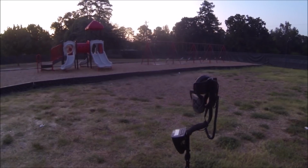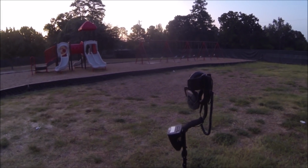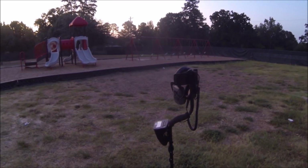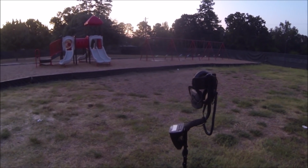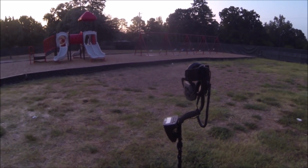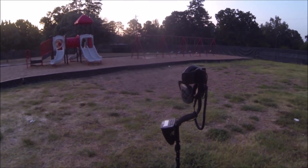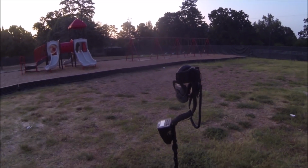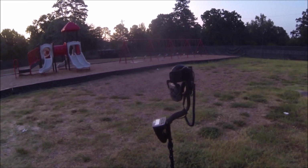Boy, you can hear them roosters over there this morning. You can tell this is a little country school. Them roosters trying to wake everybody up. Anyways, I'm gonna get started up here. I'll probably be hitting a lot of the high traffic areas today at this school. I think this one was built in the late 50s like a lot of them around here were. But anyways, I'm gonna get started and I'll get back to you on the first interesting signal.